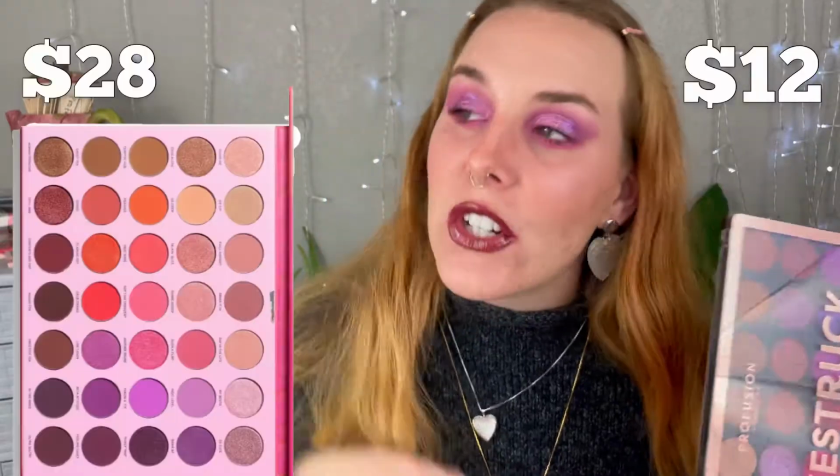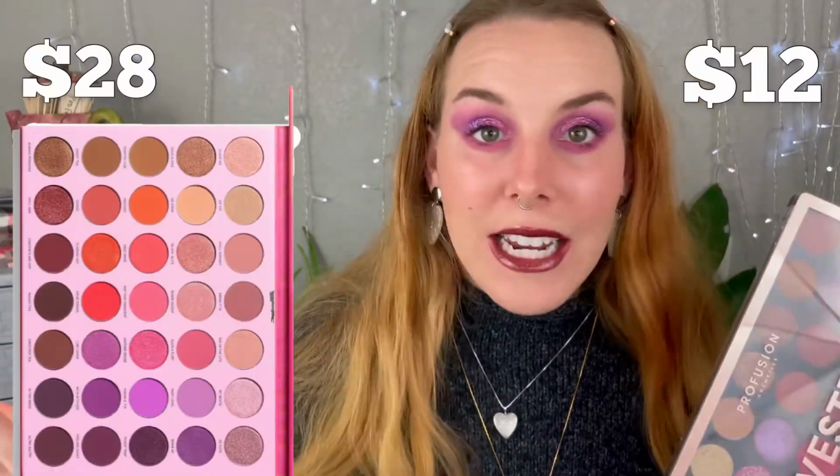This one's $12. The Sweetest Tea palette is $28. Use your own judgment, whichever you like. But if you do not shop Morphe and you'd like an alternative, maybe you like the Color Story or the Jaclyn Volume 2 Color Story, maybe check out the Profusion Lovestruck palette because you can clearly see that they are very much the same color story.